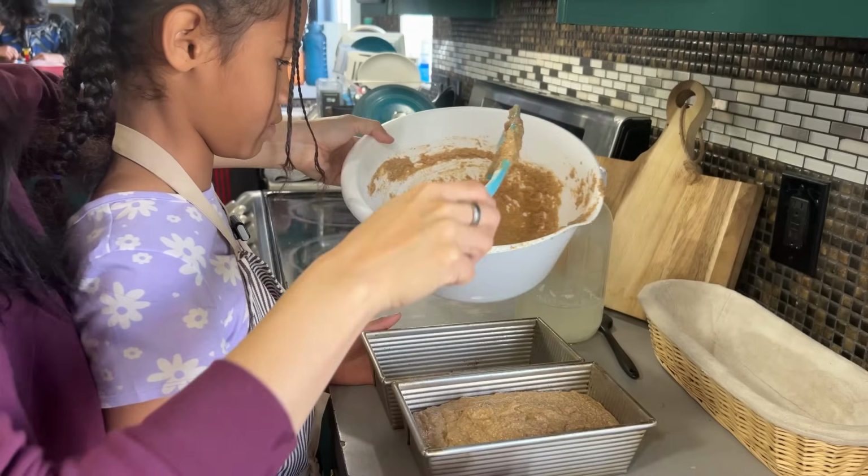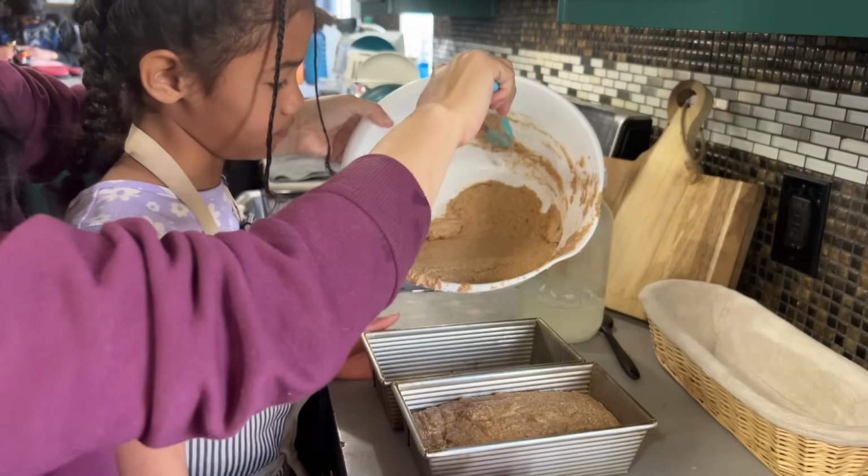We could make muffins because it looks like it's not gonna be enough. Or do you wanna just pour it in here? Mm-hmm.